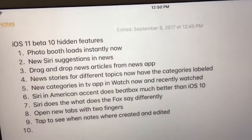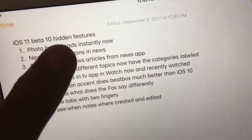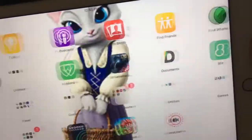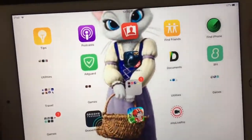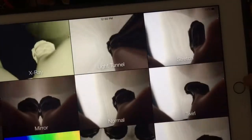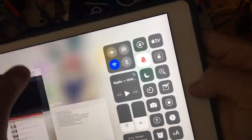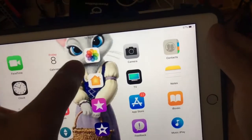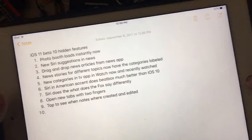Today I'm going to show you 9 more hidden features in the iOS 11 beta 10 that I found today. First one is the Photo Booth app loads instantly now. See, when I open it, look how fast it loaded, compared to iOS 10 where it loaded slowly. Let me do it again. Look how quick that loaded, because in iOS 10 it loaded really slowly.